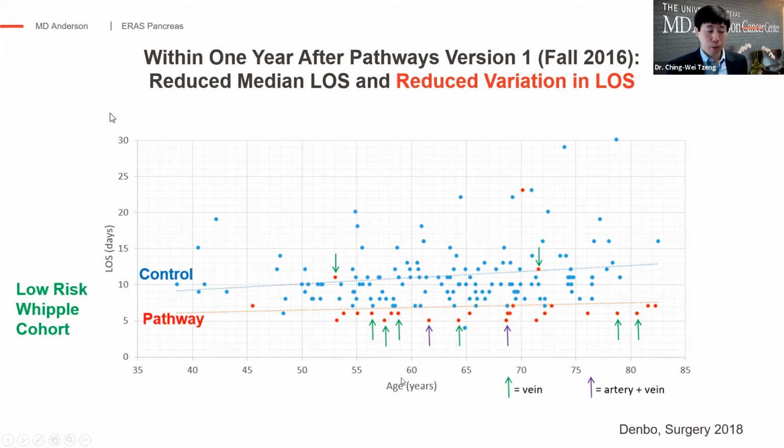And this includes people who are 60, 70 years old, 75, 80, 83 years old. It includes people who have vein resection and even artery and vein. And so the point is narrowing the range, which is based on reducing the variation in care.